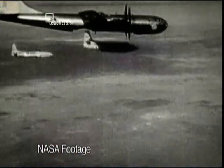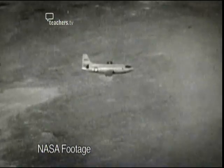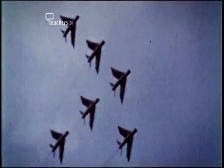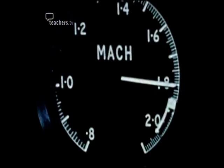But it finally was in 1947 by an American, Chuck Yeager. Soon after, Britain was developing supersonic fighters like the Lightning, and from here, the next logical thing to do was to make airliners that would break the sound barrier.